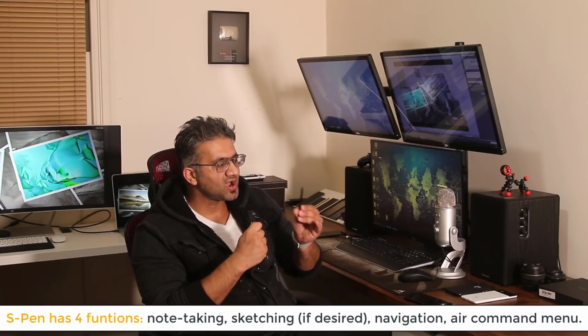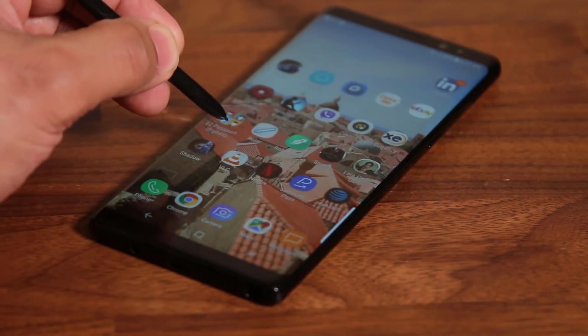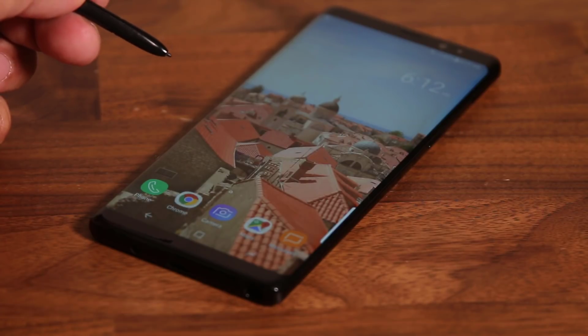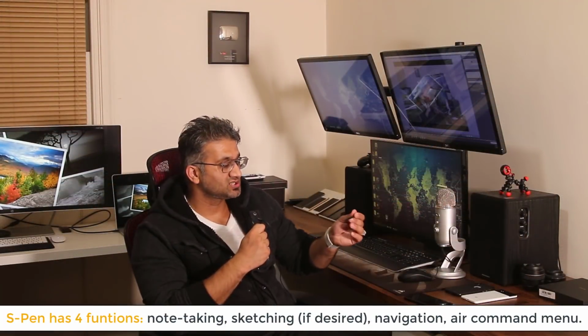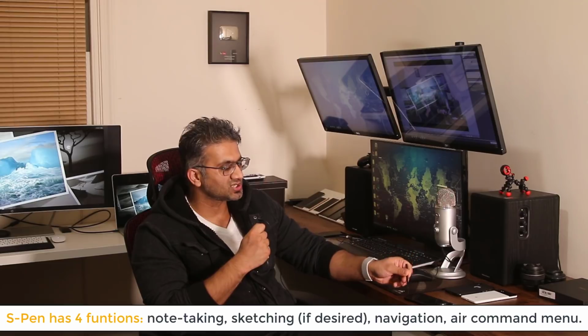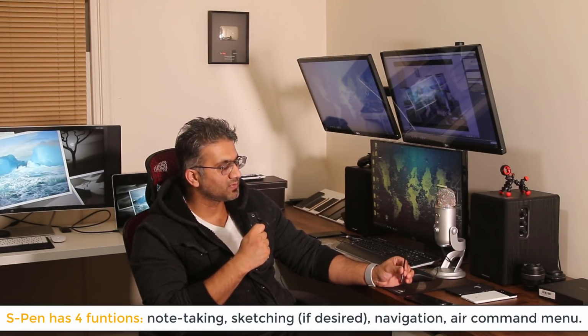The other thing I like about this pen that a lot of people haven't mentioned is I actually like to navigate my Note 8 using my S Pen. It just feels cool. It just gives me a sense of importance, especially if I'm doing something important. So I like to navigate the phone using the S Pen, which is not a problem at all. Okay, so that's number two thing that I like about the S Pen.